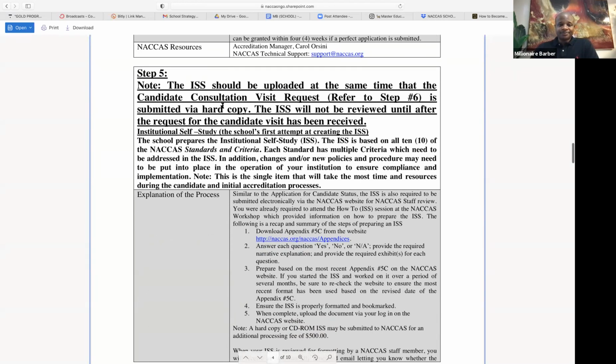Step 5, the institutional self-study. I'm going to show you all the institutional self-study. It's basically a big report of the school with all the electronic documents that are bookmarked that must be placed in there and uploaded to the NACCAS portal.